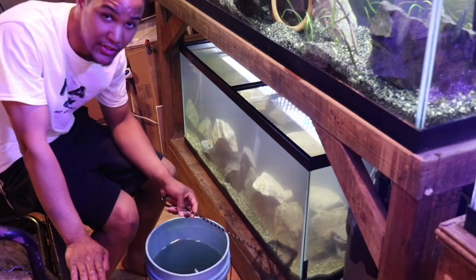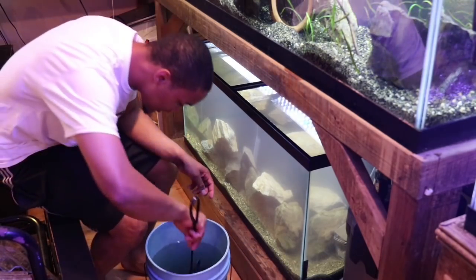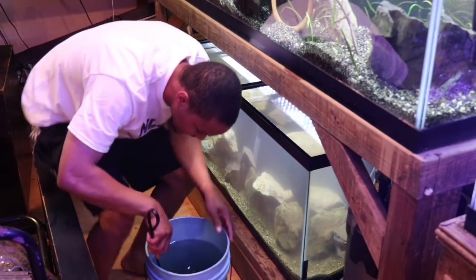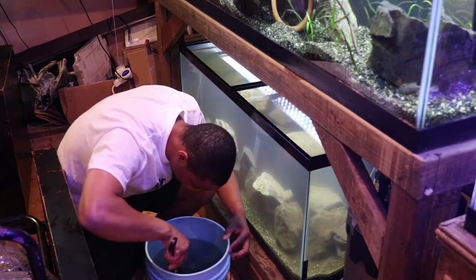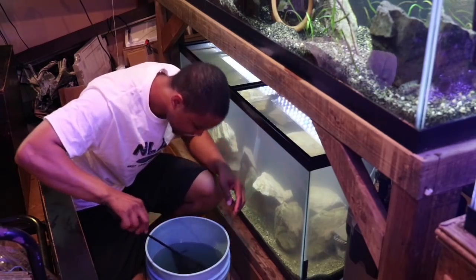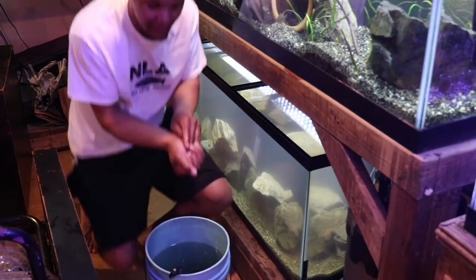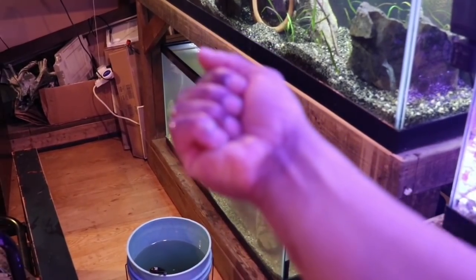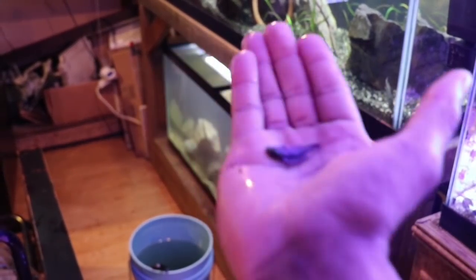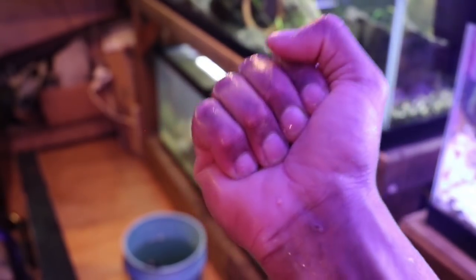About African cichlids and just fish in general is the size difference. Now all these fish are siblings, and I want to give you guys a look at the differences in size. This right here is the smallest. Once again, all of them are related to each other. They're all siblings. Let me focus in for you guys. Right there. That's the smallest of all of them, about 1 inch.